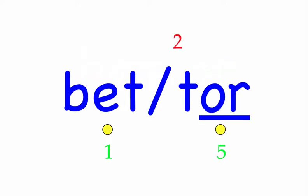Bet, and the word to spell is bettor. Bettor. He is a bettor in the gambling casino. Bet-tor. This is a 2-syllable word. The first syllable has 3 sounds. B, e, t. Tor, 2 sounds. T, or. Bet-tor. Here the root word ends in a vowel plus a single consonant. We double the T to add the OR ending. Mark the word. Bet-tor.